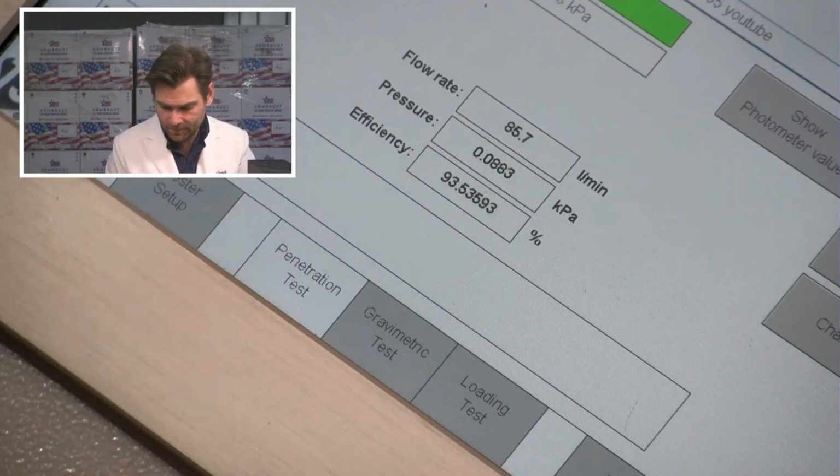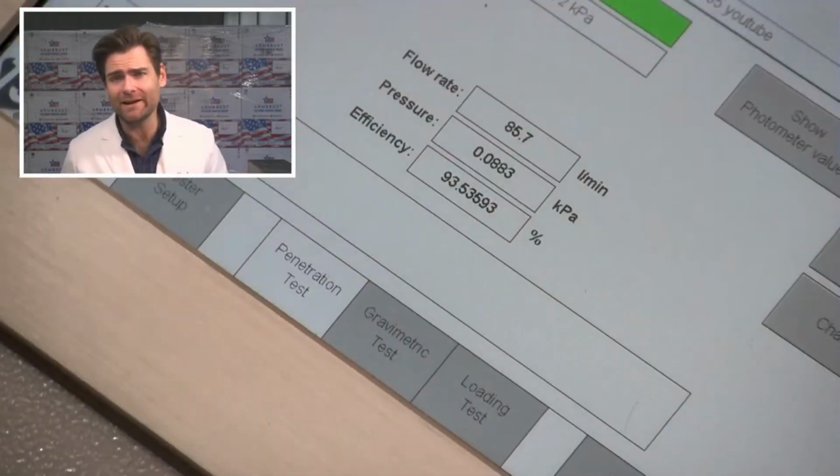2, 1, 93.53, 93. Again, I'm gonna give it to these guys. They probably are meeting the standard, to be honest.